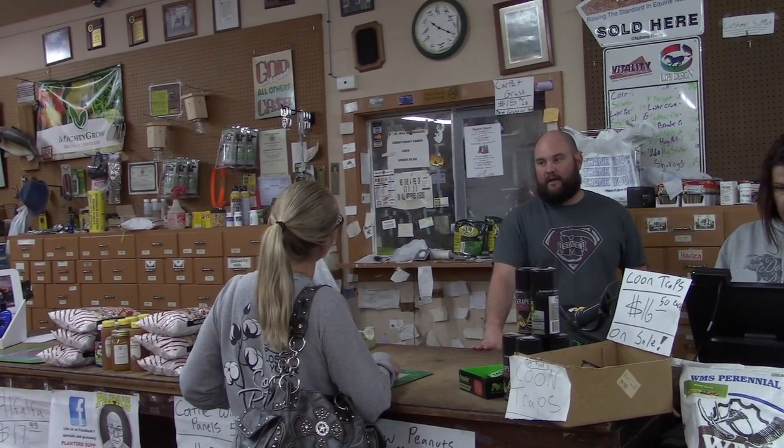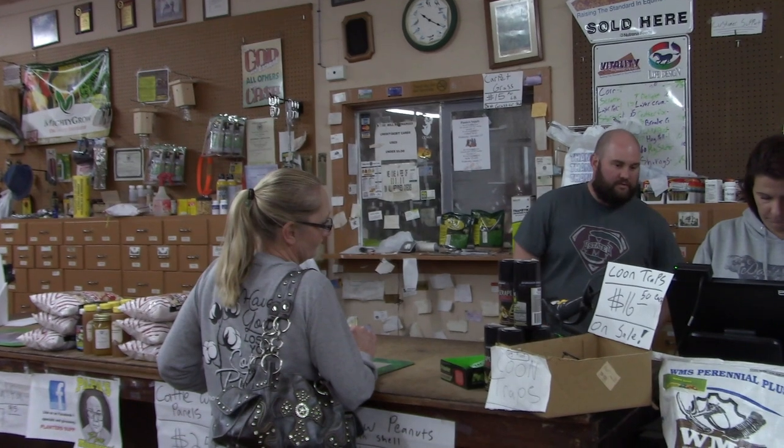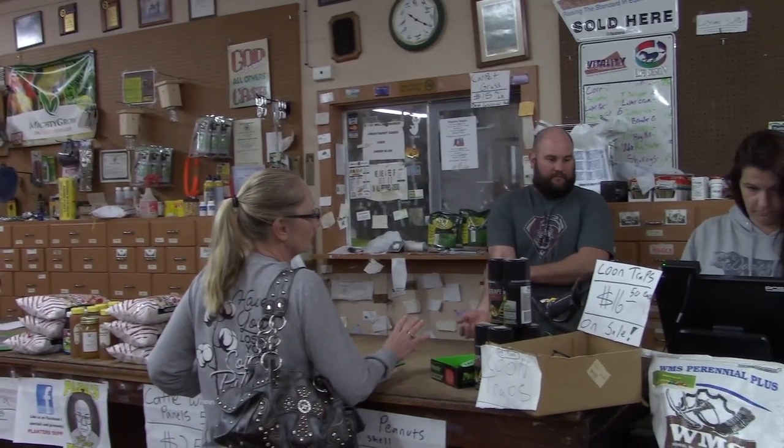Yes, everything. The alfalfa cube will just be cubed alfalfa. Do you know that's non-GMO? Yep, I didn't know it, but it says it on the back of the bag. And 4 non-GMO all stock. Okay, 4 non-GMO multiple species.